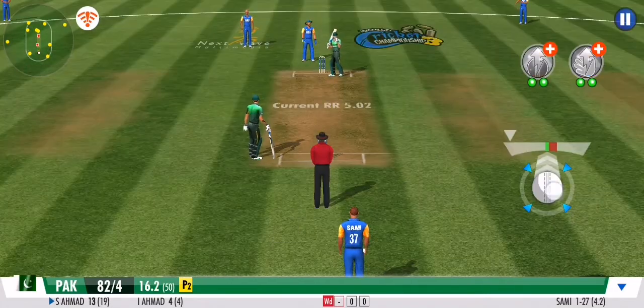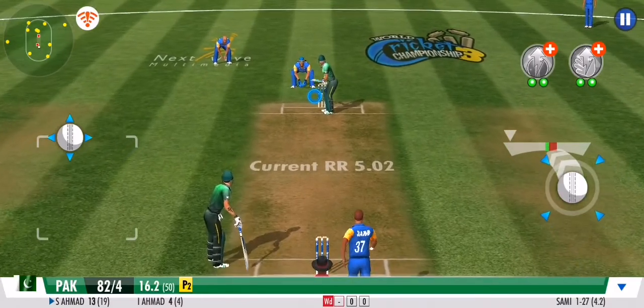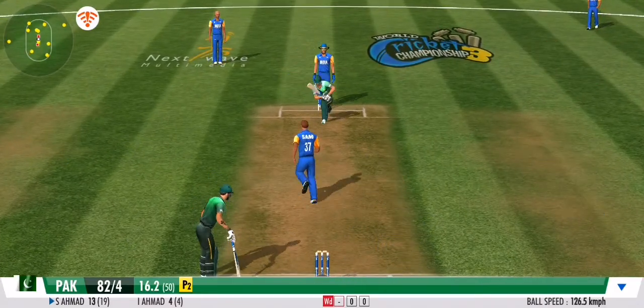Great effort from the fielding unit. They need to keep this momentum going forward. Driven, goes to the mid-wicket fielder on the leg side. No runs added.